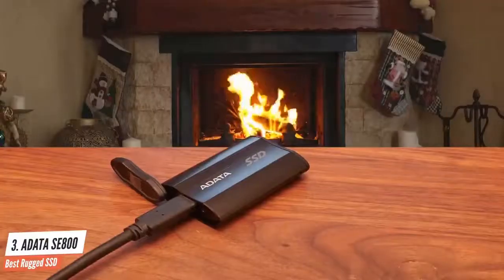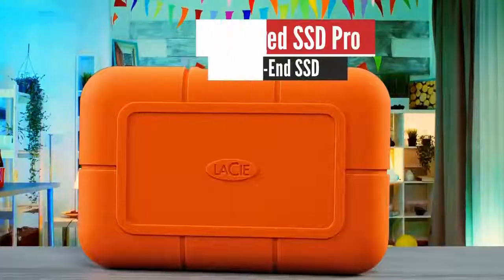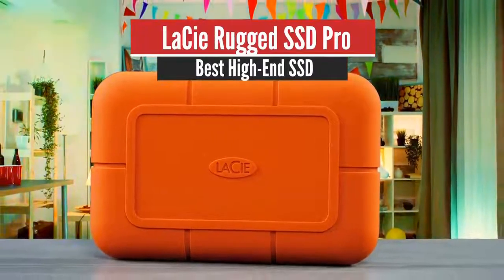The SE800 even writes faster than the much more expensive Samsung T7 Touch. Number 2. LaCie Rugged SSD Pro.